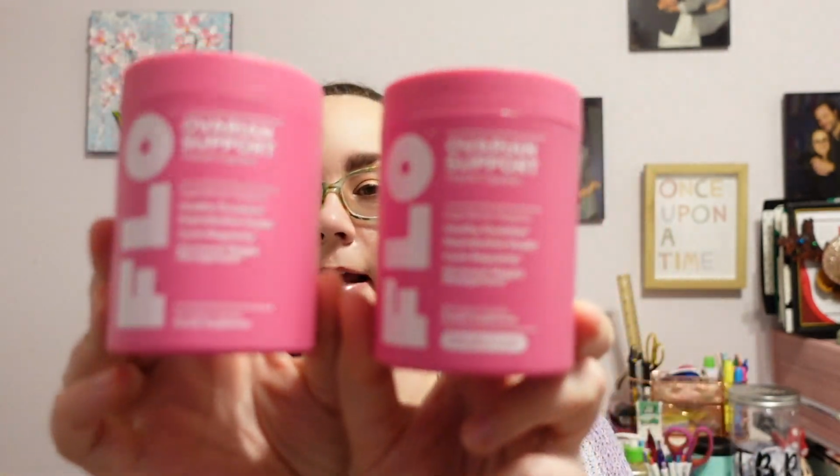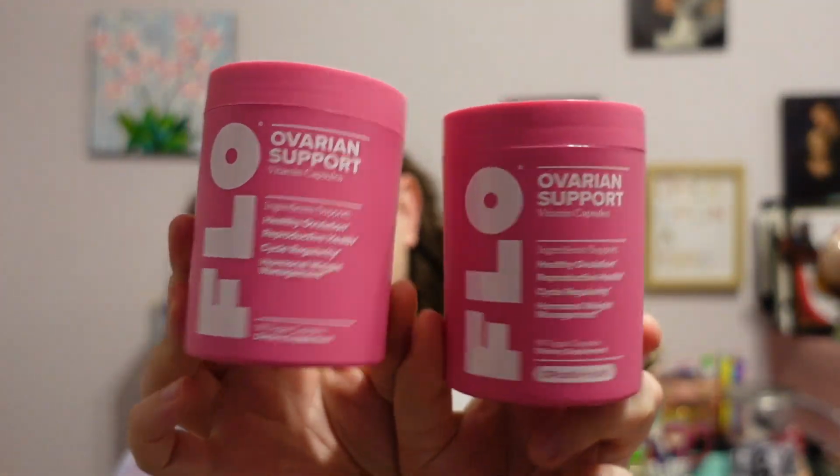And the last thing I have here is this Flow Ovarian Support. And again, it's 2 months worth, so I have 2 containers here. You take 3 per day. I'm not really sure that they're doing a whole ton right now, but I'm going to give it another go and continue to take them for a few more months because they are something that you sometimes need to take for a longer amount of time to see any benefits from.